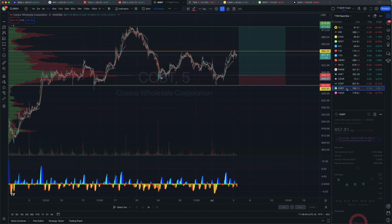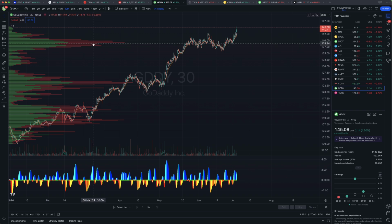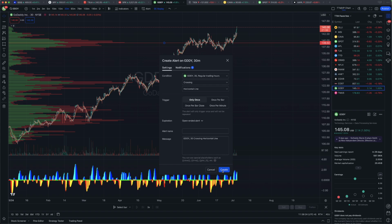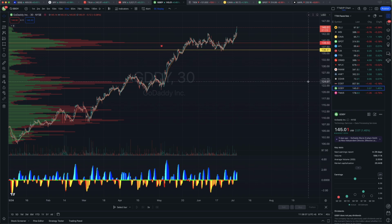Two more to go. We've got GoDaddy. Oh God, GoDaddy is just out of here. There's not really a trade on GoDaddy, but I just want to keep it on watch. Okay, I'm going to put an alert here on that point of control level, just so I know if we get a pullback into that in the morning sometime. Then I'm going to come down here and put a little value area low, just so I know where that is. And those are really the only two things I need on this chart right now.